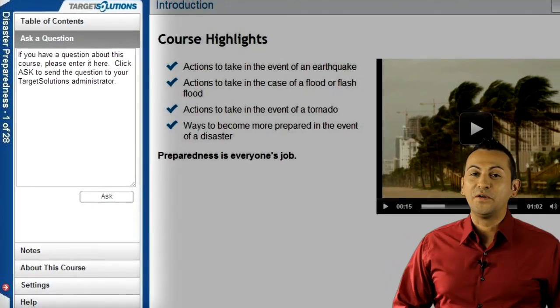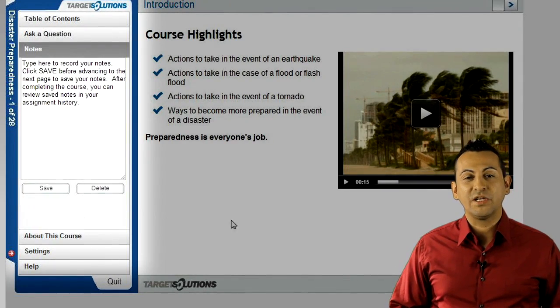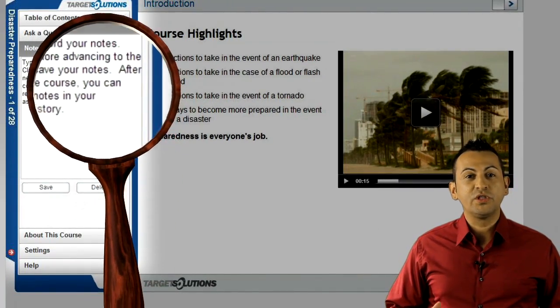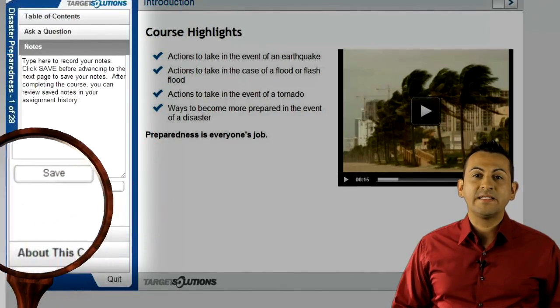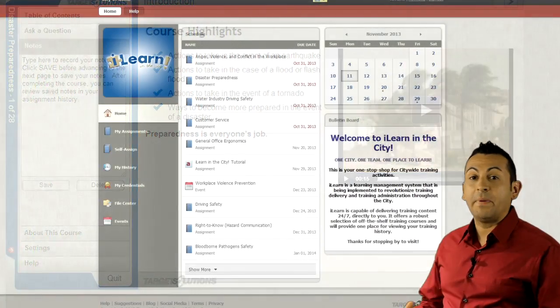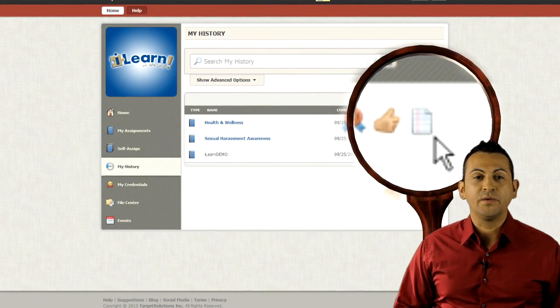If you like to take notes while learning, iLearn offers a notes application right below the Ask a Question section. When you click on Notes, you can type your notes directly into the box and decide whether you want to save the notes or delete them. Saved notes can be accessed even after you've completed the course. When you're on the main page of iLearn, click on My History, find the course, and click on the icon to open the notes. Pretty darn slick if you ask me.